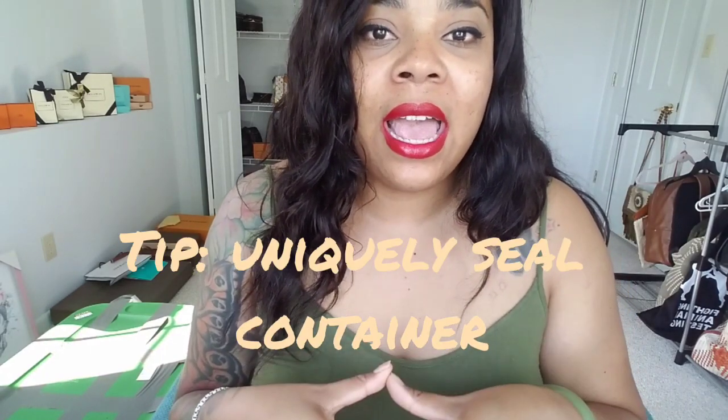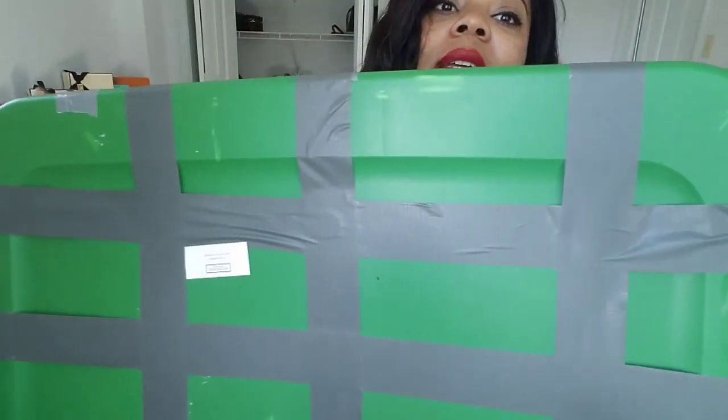So after taking the picture, I then make sure to seal my container in a way that I know I sealed it and I could tell if anyone tampered with it. So to take an example, this was my lid.